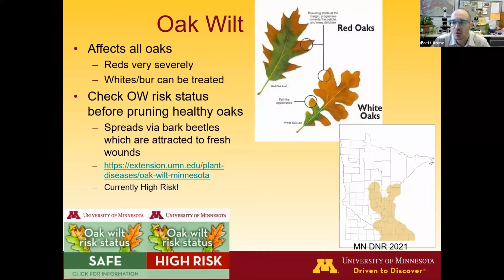I'll give you a quick rundown and review. Oak wilt is a fungal vascular disease. It affects all oaks, but there is quite a bit of difference in severity. Red oaks and northern pin oaks, the ones with pointed lobes, can be affected very severely and can die within a couple of months of being infected. Whereas whites and burrs, the other main types of oaks in Minnesota, with more rounded lobes, can look pretty bad from oak wilt, but they don't tend to die nearly as quickly as the red oaks do.